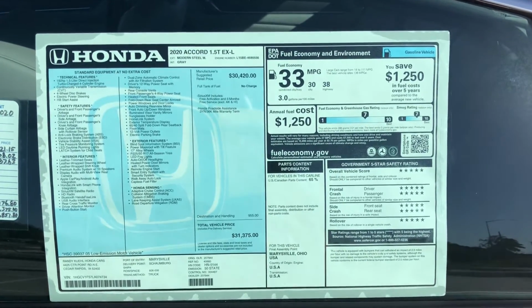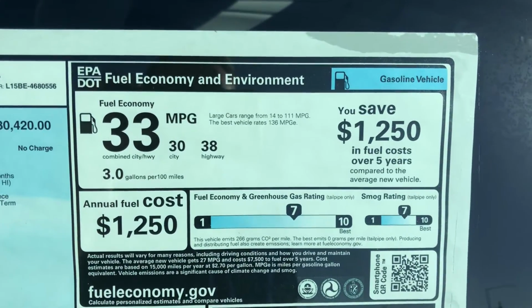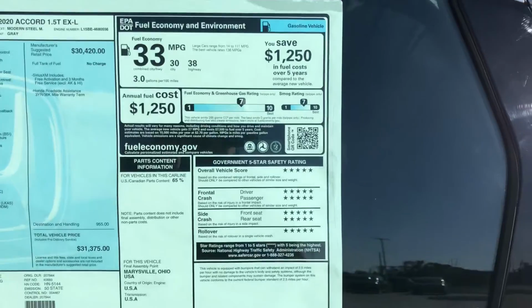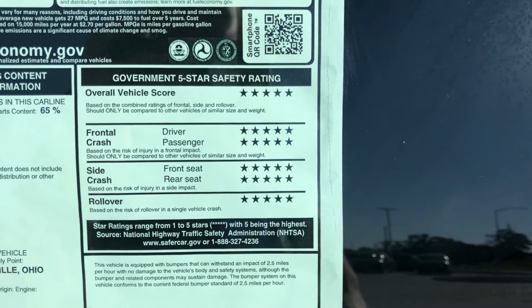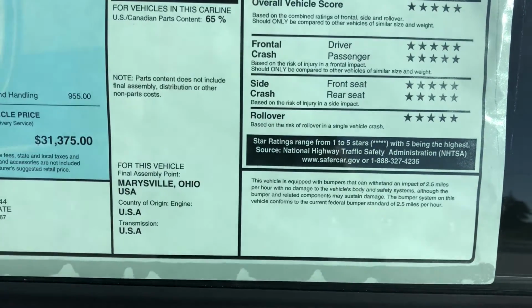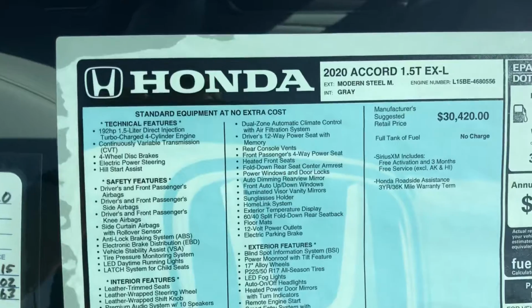Now up on the top right hand corner, it talks about your fuel economy. You got 30 for the city, 38 for the highway with a combined of 33. Down on the right hand corner, it talks about your safety ratings, 5 stars all the way across. Who doesn't love 5 out of 5? Where the vehicle's made at, it's a US made product. The price point, and then the long list of features.